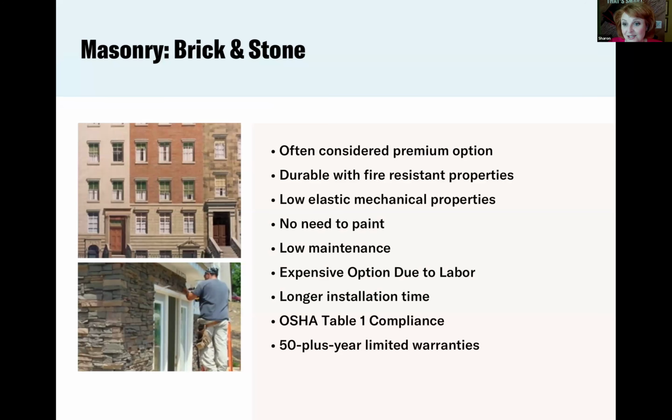Really, it's everything that you'd almost want on a building, if you can afford it and you have the time, because it's an expensive option due to labor. And depending on where your projects are, if you're up north, let's say, or near where your labor may be more expensive, it will take longer. If you're in the winter, there may be delays to actually install that as well.